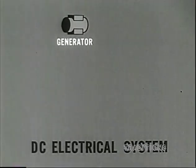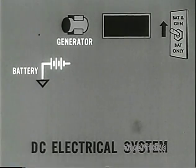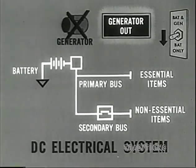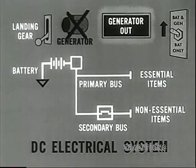The major components of the DC electrical system are the generator, the battery generator switch, the annunciator panel, and the primary and secondary buses. In the event of generator failure, the generator out light will glow. DC power from the battery is removed from the secondary bus as all available battery power is diverted to the primary bus. To restore power to the secondary bus, place the battery generator switch in the bat-only position. Or, place the landing gear control in the down position.